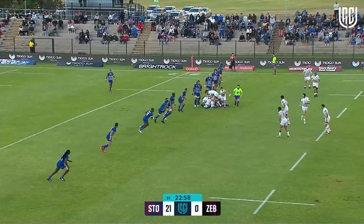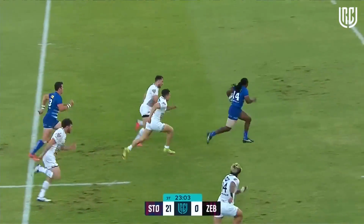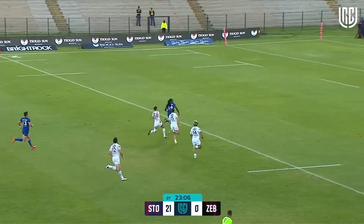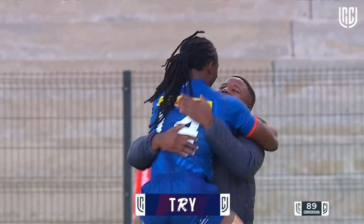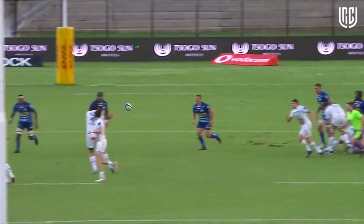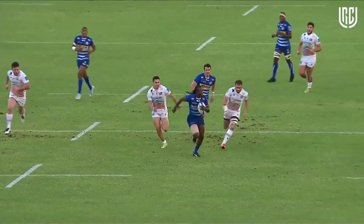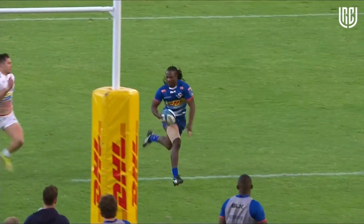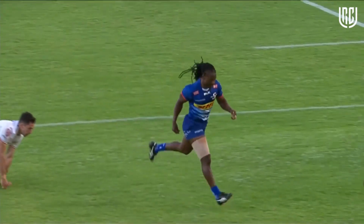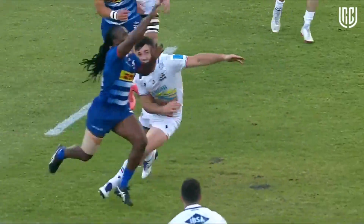More confidence on attack from Zebre here. They want to go wide, but it has not gone to hand. It's got into the hands of Siabelo Sanatla, and he has got out-and-out raw pace. And there is the 4th try for the Stormers. Well, you mentioned it, the ball hadn't gone his way much. And this pass going to the ground and bouncing up, bounce pass into the hands of Siabelo Sanatla. Those dreadlocks start flying. Everyone can see his boots because he is gone. Pace for him and the reward and the bonus point for the Stormers.